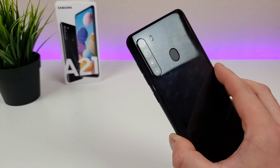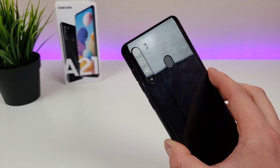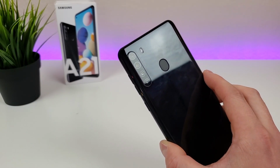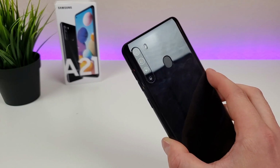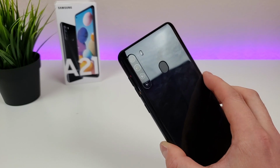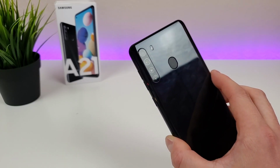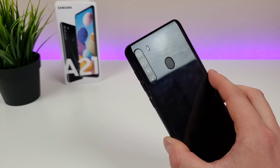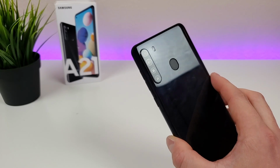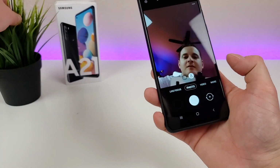Now, as far as the cameras go on the back of the device, we do have a quad camera setup, which is pretty impressive. There's a 16 megapixel main camera, an 8 megapixel ultra wide angle camera, which allows you to fit more content into the frame. It's especially helpful if you're taking photos or videos outdoors, for example. We also have a 2 megapixel depth sensing camera to assist with portrait mode, so you can get those nice blurred out backgrounds. And we have a 2 megapixel macro camera for close-up images. So let's pull up the camera app right now and give it a try.